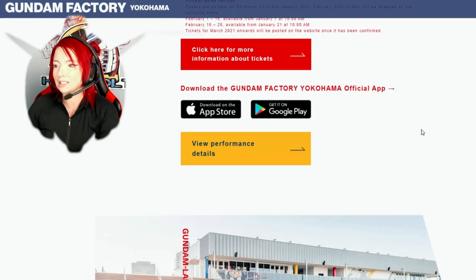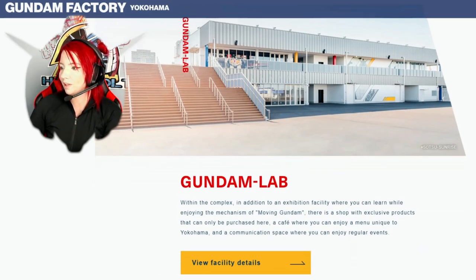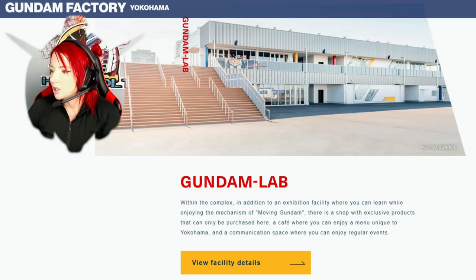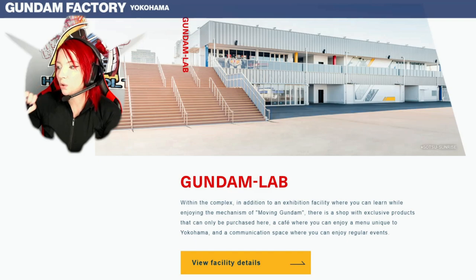So the viewing tickets, everything like that. The lab within the complex. In addition to an exhibition facility where you will learn while enjoying the mechanism of moving Gundam, there's a shop with exclusive products that can only be purchased here, a cafe where you can enjoy a menu unique to Yokohama, and a communication space where you can enjoy regular events.